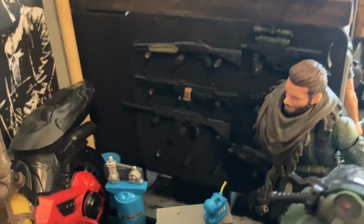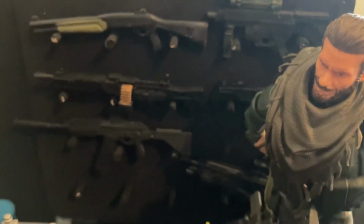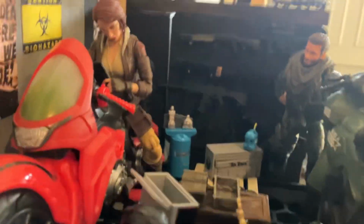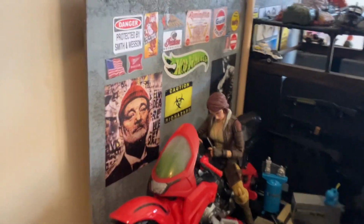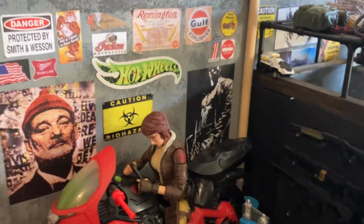Behind that, you've got the weapons rack. One of the things these guys come with is a lot of weapons, and really detailed ones too. And I've added a bit of detail to some of them just because they didn't pop, you know, but that's what's going on over here. And yeah, clearly it has some graffiti walls, you know, it's a F.O.B., right? F.O.B. maintenance bay, posters are up.